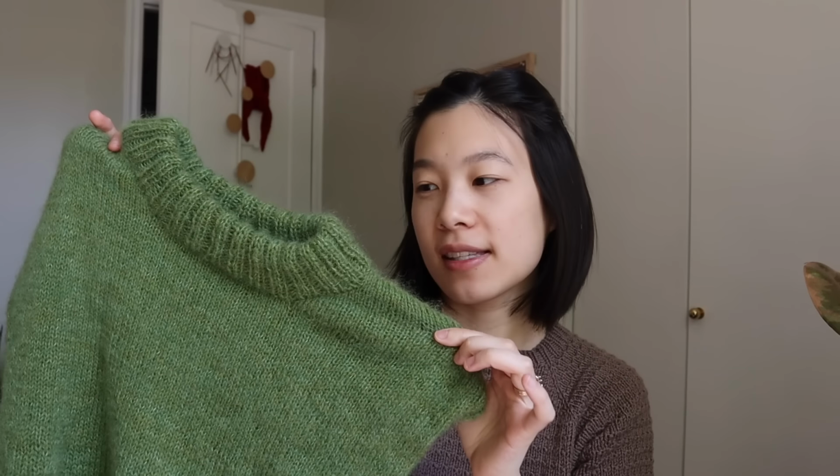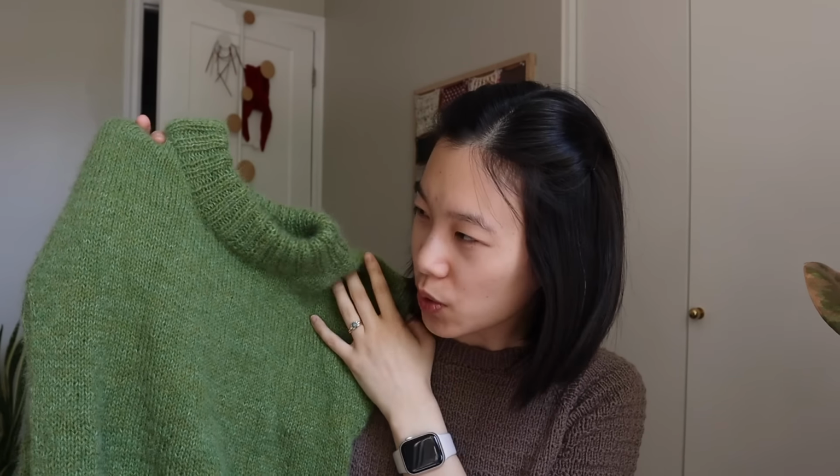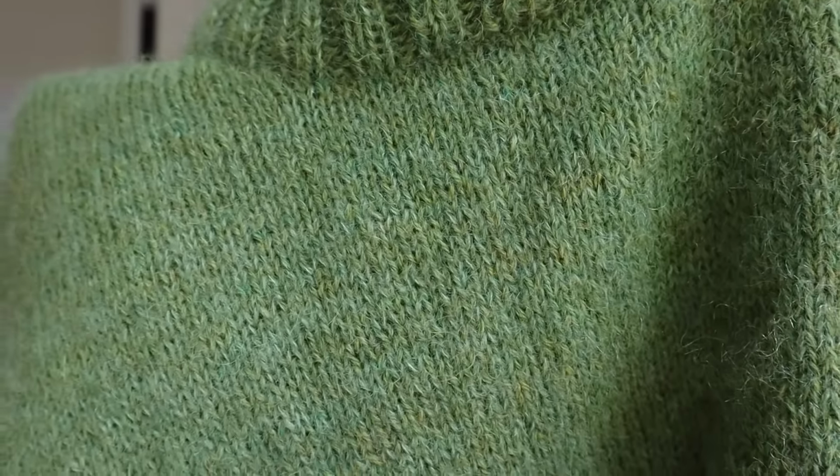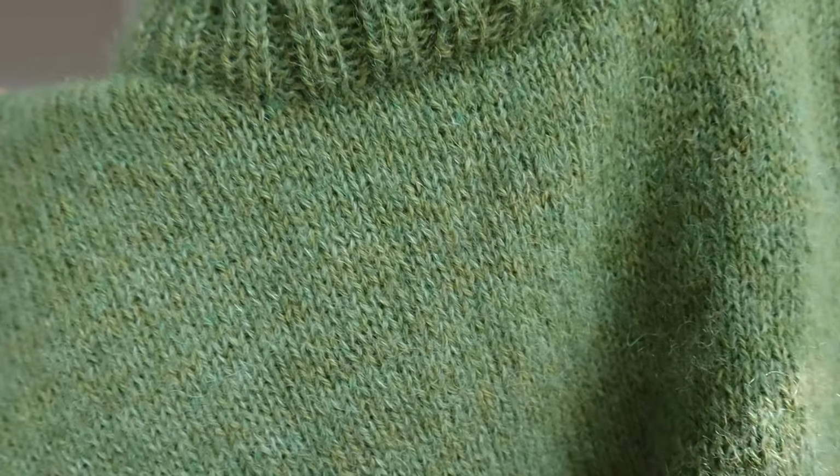And she made a version in this exact yarn combo and shared it on her podcast, and I was like, I really love that green. So I am now making myself one. This is made in Drops Alpaca in grass green, held with a strand of Knitting for Olive soft silk mohair in the color Pea Shoots, I think is what it's called. And it's this really nice, vibrant green with a little bit of yellow intertwined. It's such a fun color.